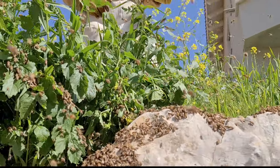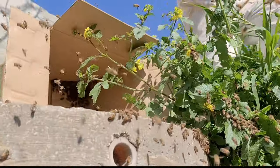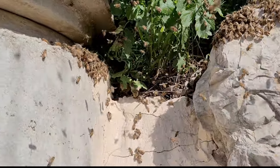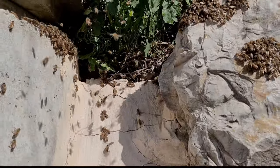And we're looking for the queen. We've got our box there and they are clustering in the back of the box. And we're trying to find out where the queen might be. It's an adventure in beekeeping.